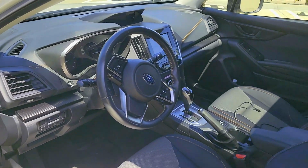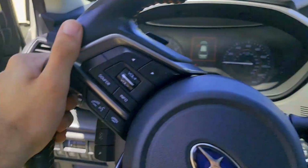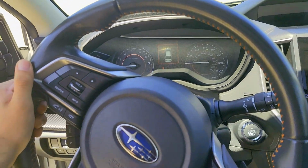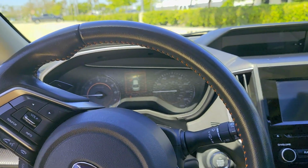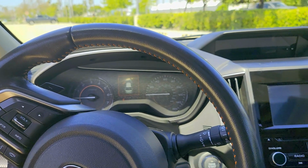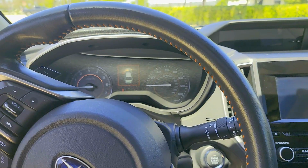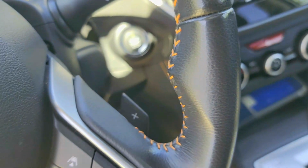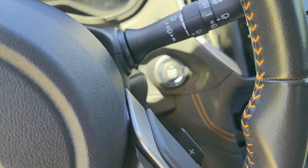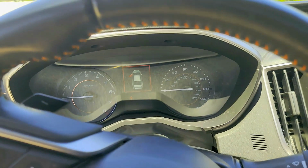Now, having 8.7 inches of ground clearance gives you a much easier step-in height than the Impreza, as the Impreza sits 5 inches off the ground. So it's a lot easier for people to get into this car, and if you're older, it's easier for the older folks to get in here too. So as I said earlier, this one has the push button start, so all you have to do, put your foot on the brake if you have the CVT, or your foot on the clutch if you have a manual, and press the start button to go.